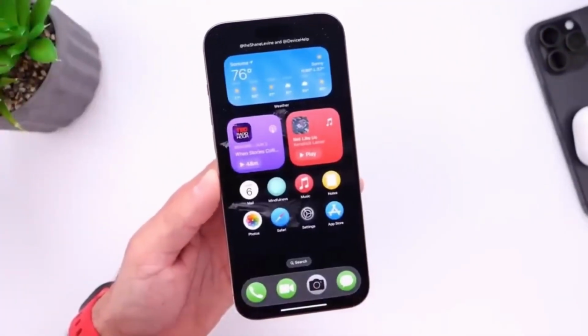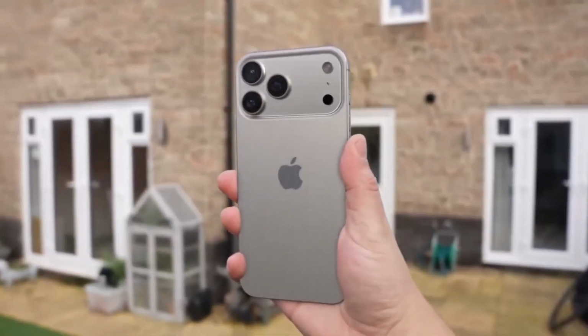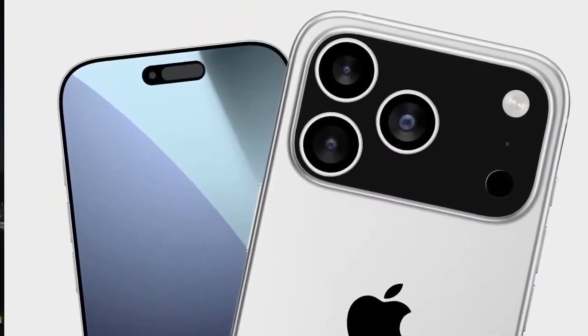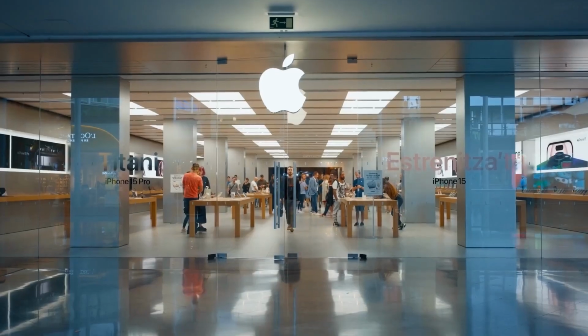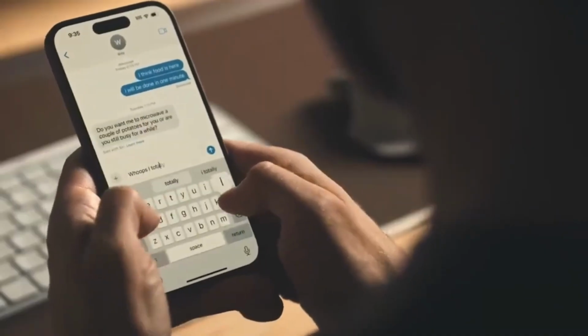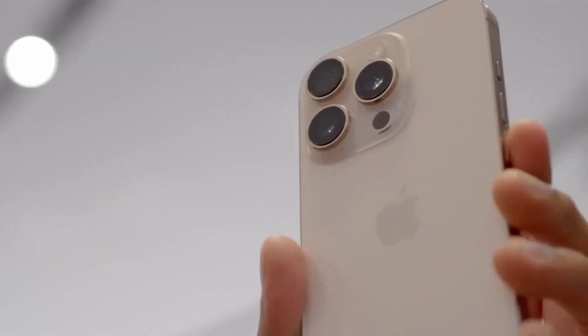It's rumored to come with 3 48-megapixel sensors, covering wide, ultra-wide, and telephoto shots. It could also be the first iPhone to support 8K video recording. And Apple might even add features like mechanical aperture control, giving you DSLR-style light control, and dual video capture, letting you record with both front and back cameras at the same time, perfect for vloggers and content creators.